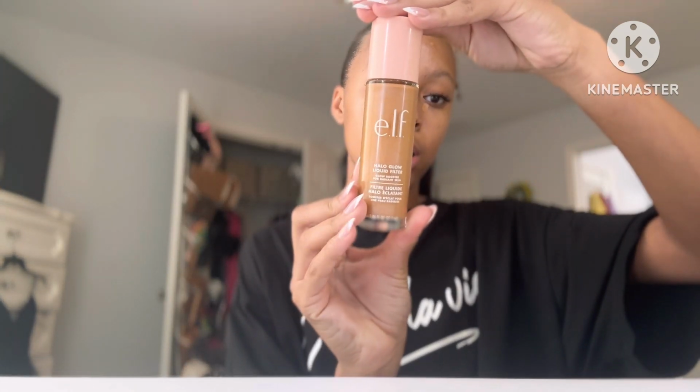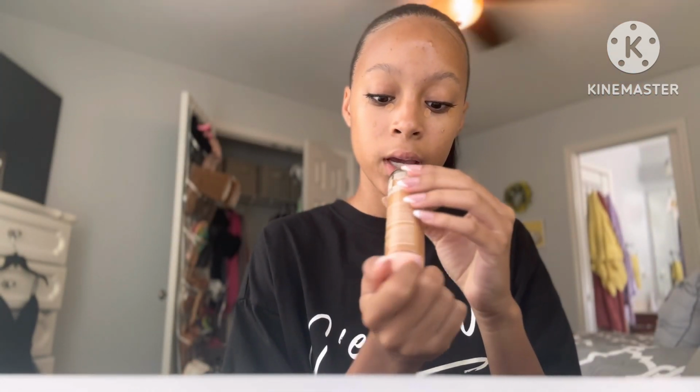The e.l.f. Halo Glow Liquid Filter. This is in the shade 5, and this is my tan shade since I am still a little bit tan. I'm just gonna use 2 dots on each side of my face. We're gonna blend this in with a beauty blender. And this just gives my face a natural highlight because it's the same shade as my skin. I'm gonna use my buffing brush. This one's really good.